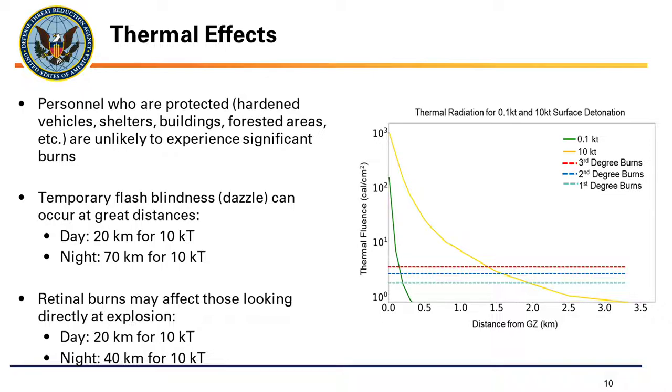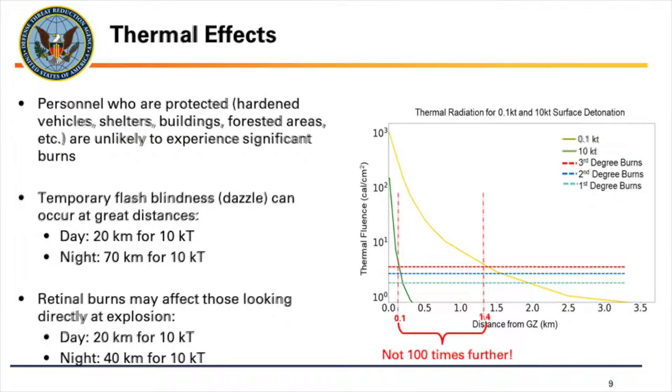that what we're showing in this graph, the green curve that drops down really quickly, is for a 0.1 kiloton, or 100 ton nuclear detonation, and the yellow curve is for a 10 kiloton detonation, so 100 times larger in yield. And you'll see there I have listed the values of thermal fluence that you get for third, second, and first degree burns, and I'll point this out by drawing some lines on the slide of where you get third degree burns for a 0.1 kiloton and a 10 kiloton, and you'll notice that while I made my yield 100 times larger, I did not go out 100 times further for my damage. It's a little less than 10 times, all right?